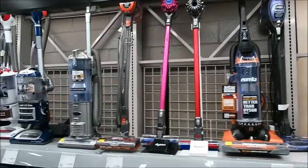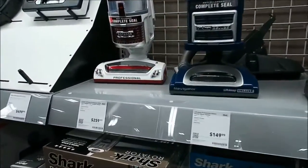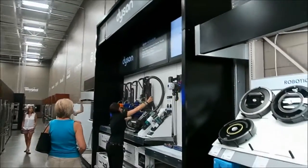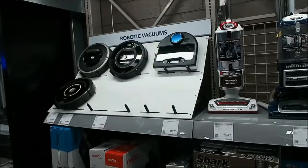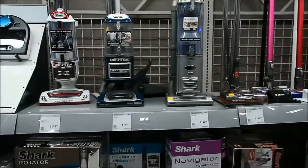They have a whole Dyson display. Shark here is $2.59, and that is the Shark. That's the Dyson display. But again, we're not ready to. I don't know if I want to make that kind of investment. So I don't know.